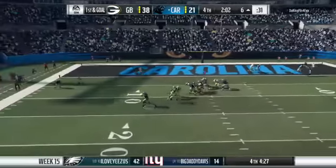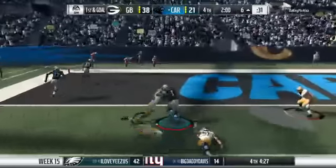From the gun, here's Newton. Buying time to his left.